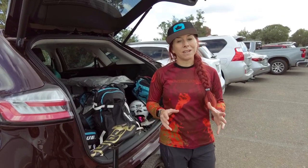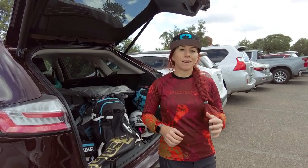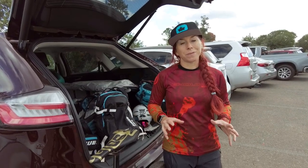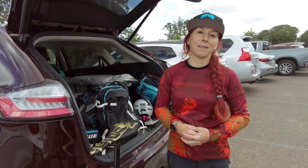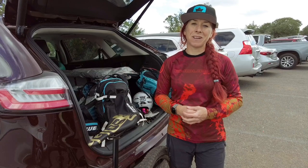Do scope out the lines before you ride them. Practice your fundamentals before you ride it. And always safety before ego. It's not at all a problem to walk your bike a little bit, because after all, we're all out there to have fun on our bikes.